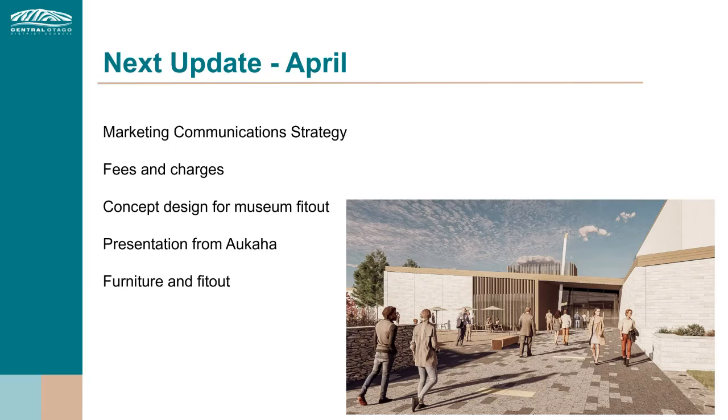So these are some of the things we'll be focusing on over the next while. Marketing communication strategy, we'd like to bring that to you at your next workshop too, just so you're comfortable with our approach there. Fees and charges, we'll bring you a starting point, just to get more feedback and direction on that. Hopefully we'll go through the concept design for the museum fit out and have a presentation from Aroha at Okaha. So there's quite a few things to be covering next time. Furniture and fit out is the other thing we'd really like some feedback and direction on.